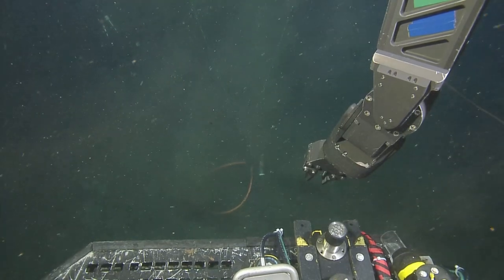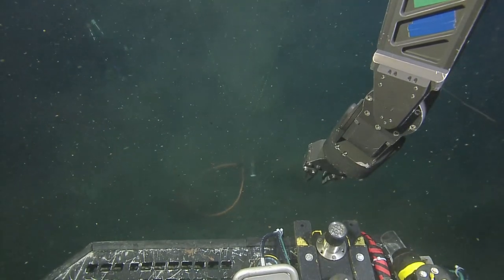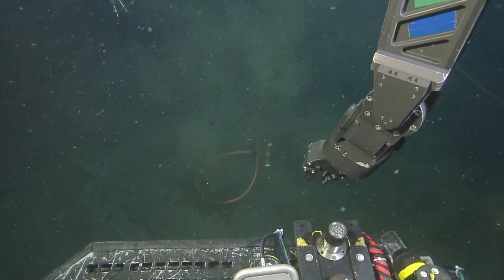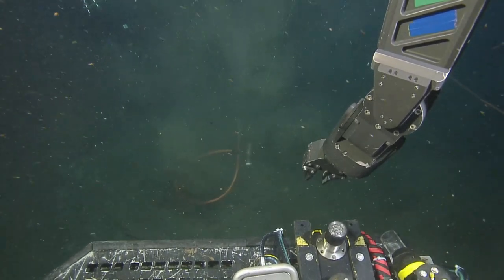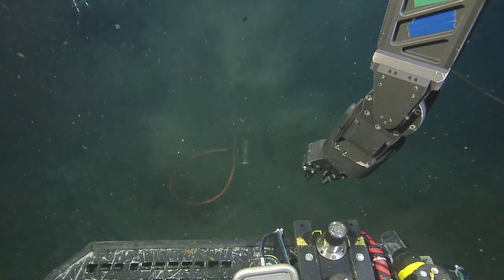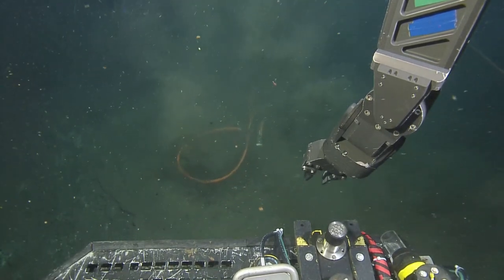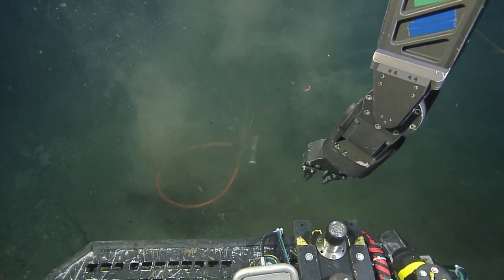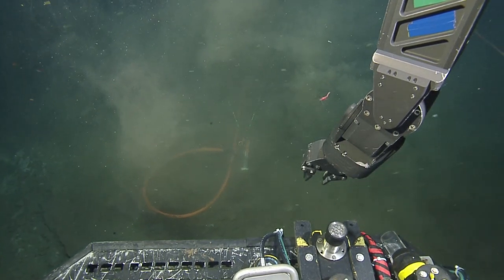Why are you putting parking positions on this when we're just bringing it up? Because these pins, we don't like leaving pins exposed to seawater for even a few hours, and it's already been down on the seafloor for a few hours. Really? Yeah. Okay. Or in the mud or anything. Roger. This is a little bit of a slope.